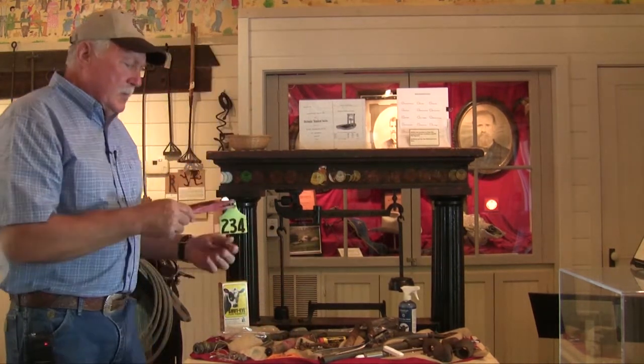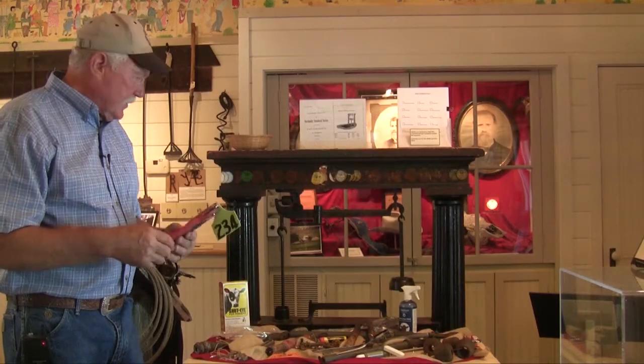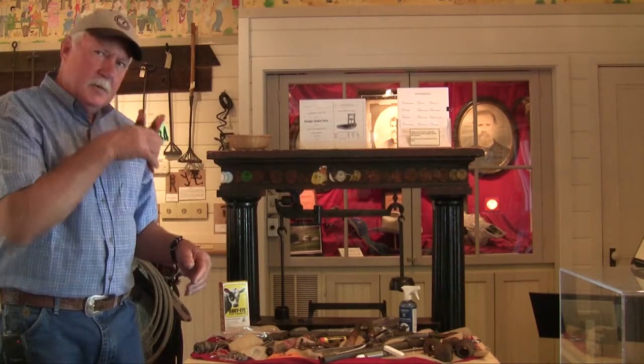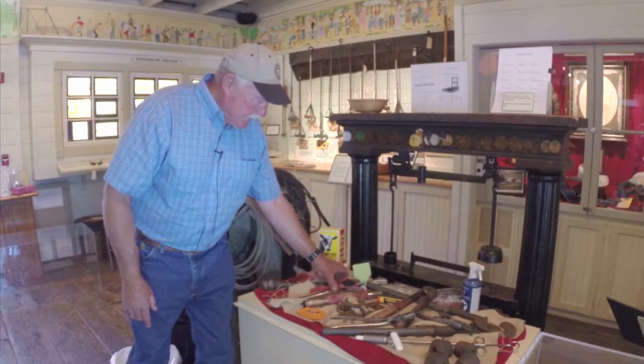Sometimes we'll number them, and with this little gadget here, you go click like that, and it's kind of like piercing, which is pretty big these days, but a little different. And so instead of a name, a cow might have a number.